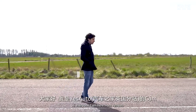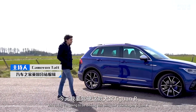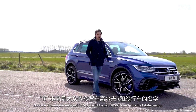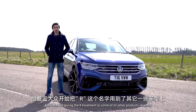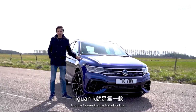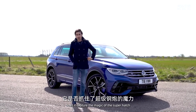Hi everyone, Cam here from Yes Auto, and today I'm going to be driving this thing, the Volkswagen Tiguan R. Now the R name was reserved for VW's hatchbacks, the Golf R and also the estate version, but it started giving the R treatment to some of its other products recently. And the Tiguan R is the first of its kind. So what I want to find out today is, does it capture the magic of the super hatch?